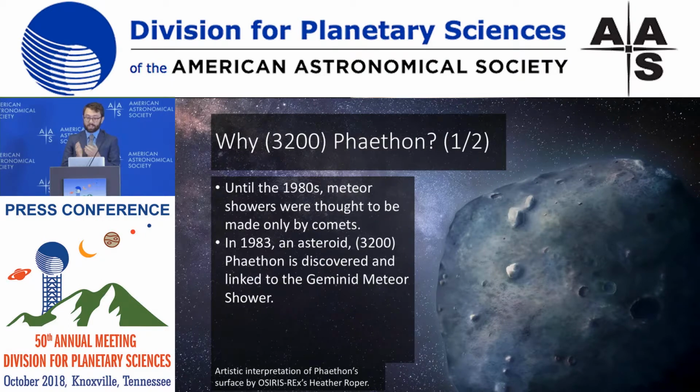However, the Geminid meteor shower, until 1983, no one knew which comet it came from. So in 1983, Phaethon is discovered, the first asteroid to be discovered from space, and it's in an orbit that is very similar to the Geminids. So it's thought to be the parent body of the Geminid meteor shower.